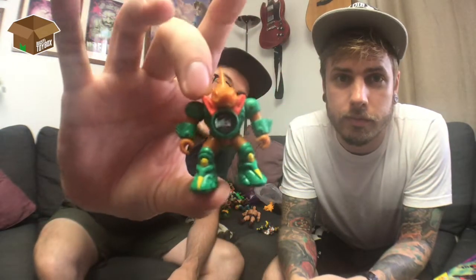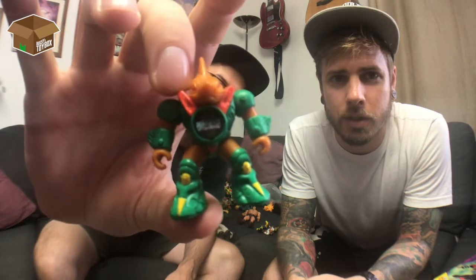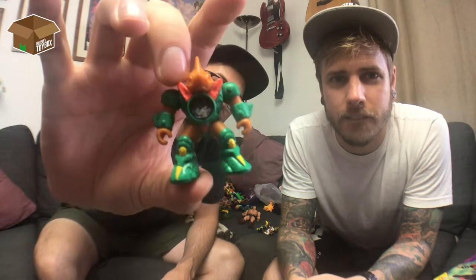Finishing off with not quite a Battle Beast, but as you'll have seen from our Instagram, we picked up a Laser Beast. Very cool. I think you can see the chest working. Just about going through there, yeah. There we go, look at that. How cool are these? So cool.